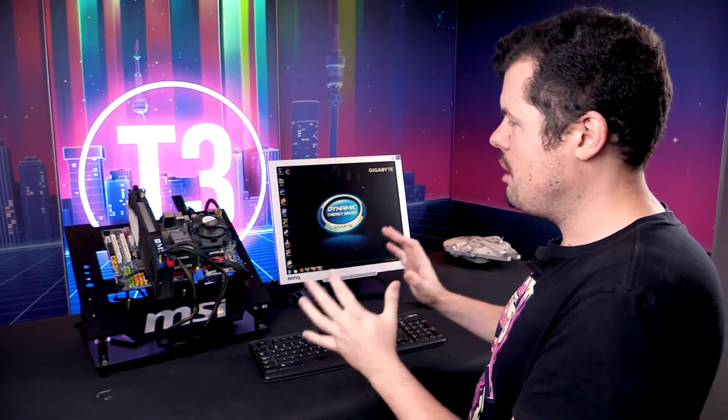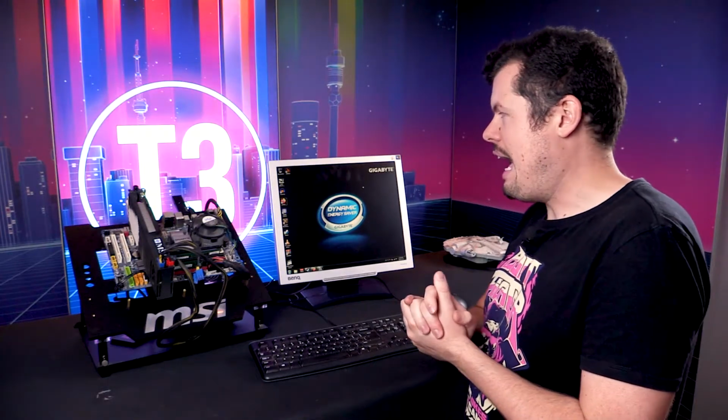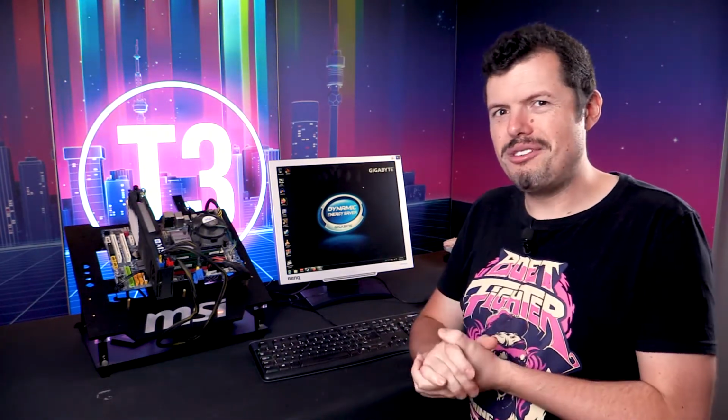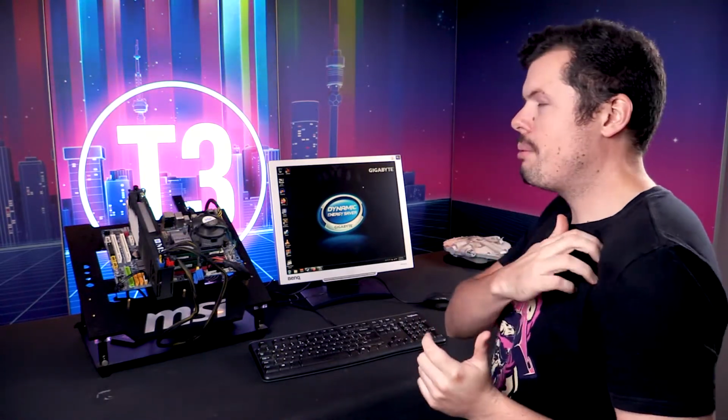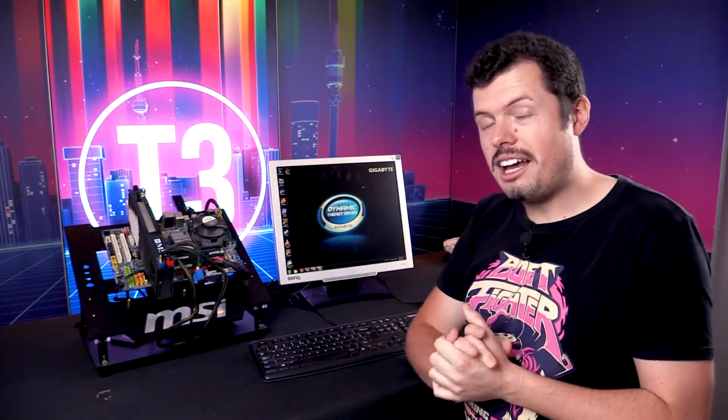So I had to set it up with Windows 32-bit, and as a result get some very antiquated benchmarking going here. So for the processor, what we're going to be using is Cinebench 11.5. For the graphics, I did manage to get 3DMark installed. As you can see, there is the icon on top.